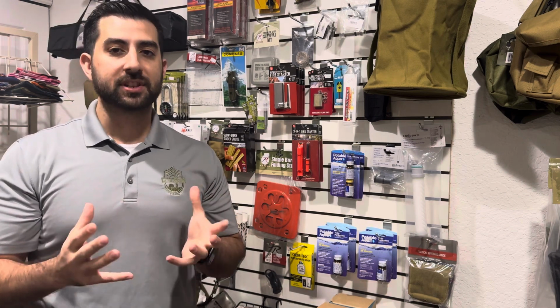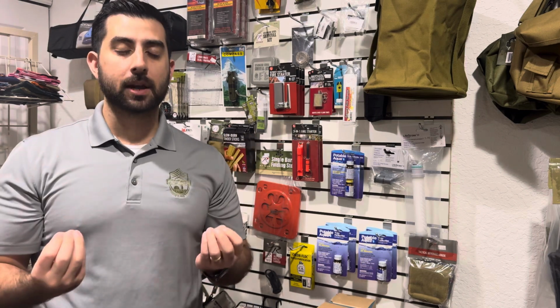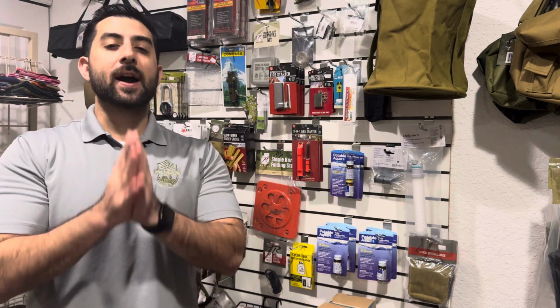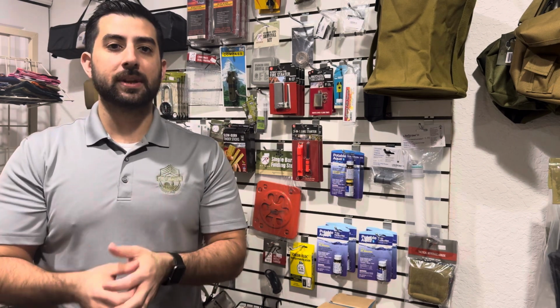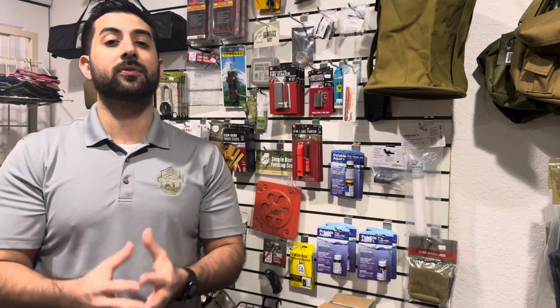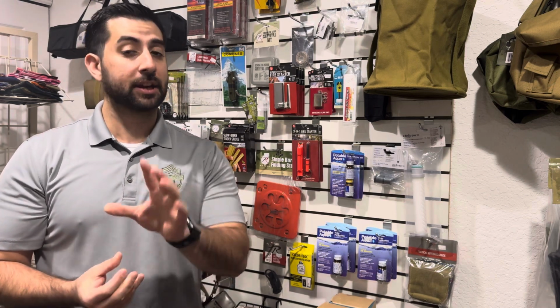Just picture you're outside and all of a sudden temperatures drop. All of a sudden there's rain coming down. The fire that you can make from a fire starter not only can serve you in times of cooking, but also can provide you that essential warmth that you may need in situations like that. And I just touched on cooking.